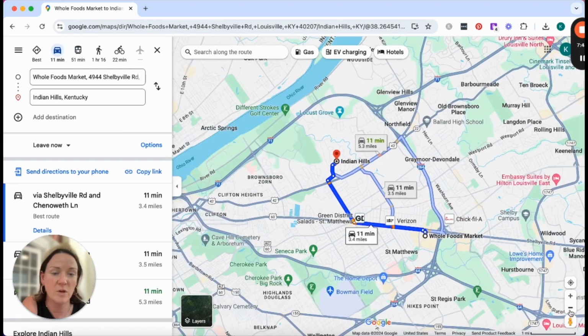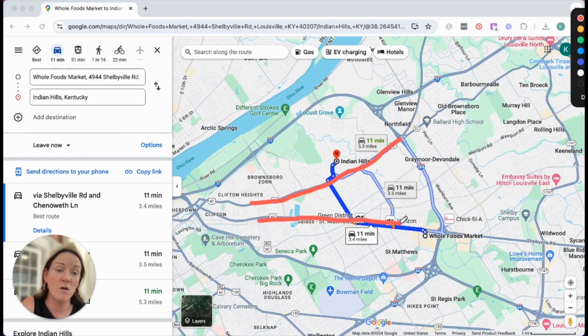So a lot of you know that, as I showed you before, we've got Brownsboro Road here. That's one of our main roads. And then Shelbyville Road goes all the way out to Shelbyville, Kentucky and beyond. That is going to be a road that you're going to use to access a lot of different places in Louisville. And like I said, the Whole Foods is right down here in the mall area of St. Matthews.